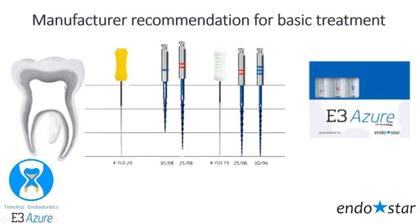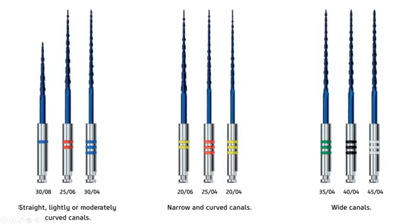You can use it for a straightforward case, distal canals, a little bit moderate to wide mesial canals or buccal canals. This is the logical choice for anyone who wants to start with the E3 Azure. They made three kits for straight, lightly moderate curved canals, narrow canals, and wide canals. Wide canals use all large sizes, but with a taper 4. Narrow and curved canals, or as I sometimes say for the apical third, use these three files. And in the end here, the basic kit that I have shown before has the 30 taper 8, the 25 taper 6, and the 30 taper 4.